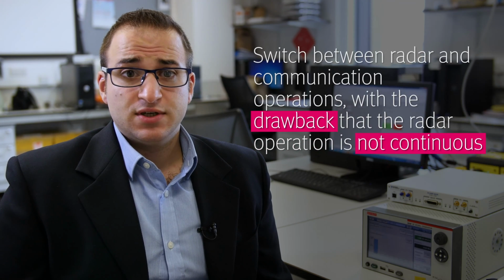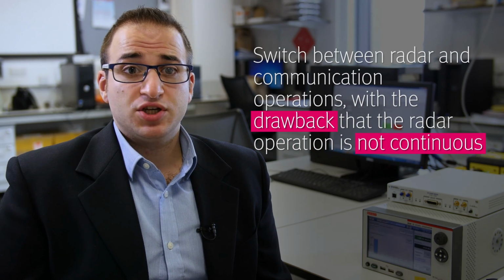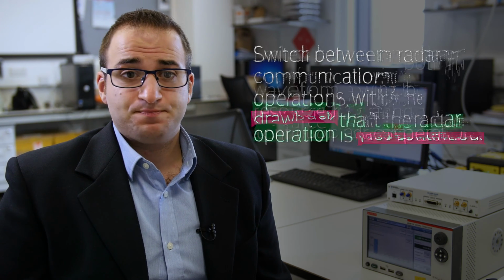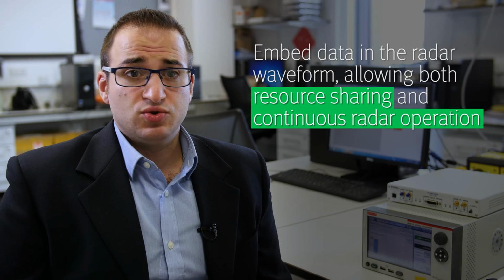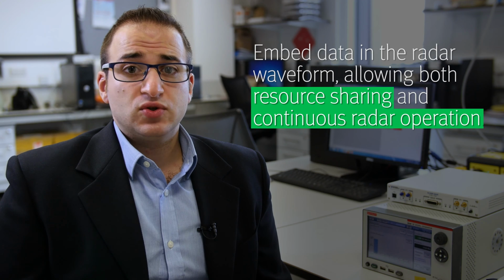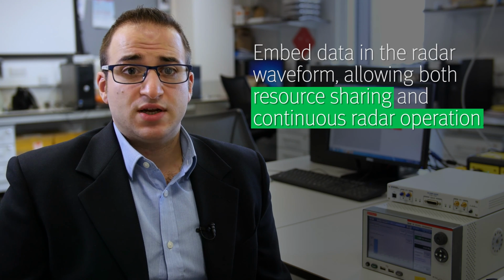An alternative is to switch between radar and communication operations with the drawback that the radar operation is not continuous. The last and most challenging solution is to embed data in the radar waveform, allowing both resources sharing and continuous radar operation. The radar team in the Sense of Signal Processing and Security Laboratories in the Center for Signal and Image Processing at the University of Strathclyde has developed a novel concept that enables joint radar and communication operations.